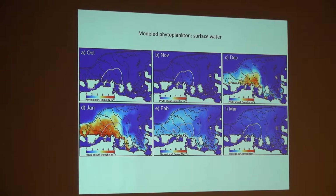And to make this a little easier to look at, here's what the phytoplankton looks like, October, November, December, marching through the growing season.